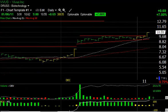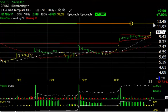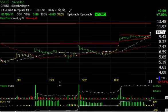And lastly today is VIVUS, VVUS, which today may have made a significant move. It made 69 cents or 7% on 3.8 million shares, the heaviest volume in a couple, 2.5, 3 weeks. And a clean breakout of this coil type pattern. Next resistance, it looks to me like around 13, 13.25. That's our trading target for VIVUS going forward.